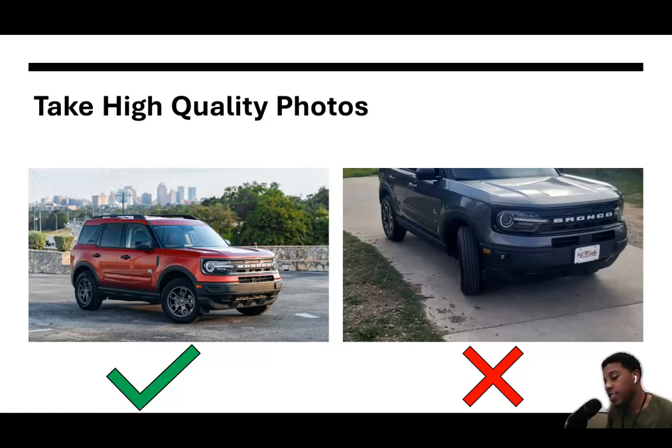Investing a little bit up front will do you better in the long run because you're going to make more money, right? You might spend more money up front, but it's going to help you make more money. So I think it's well worth the investment. Go and hire a photographer. If you can't, take a little bit of extra time in your day to find a nice backdrop, make sure your car is clean, wake up earlier in the morning or do it later in the afternoon and take really nice pictures of your cars. It's well worth it.